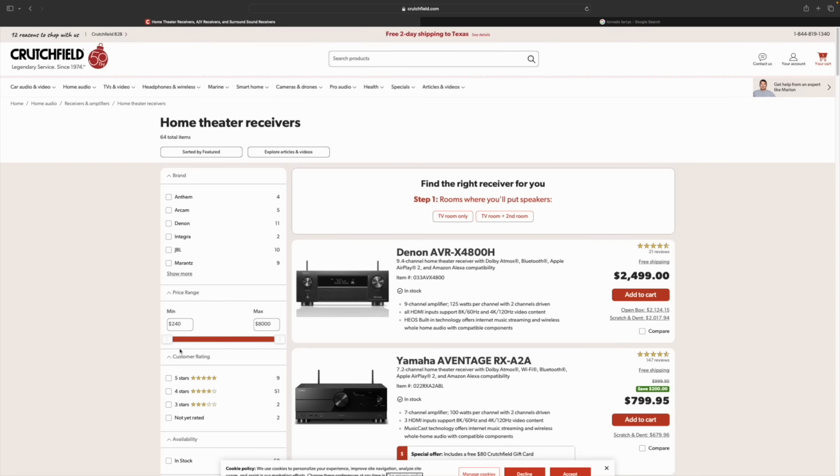And that's all you get at Crutchfield for amplifiers on sale. Let's look at home audio. We'll go to home theater receivers.